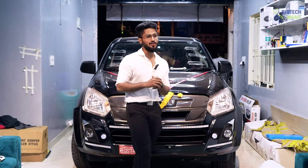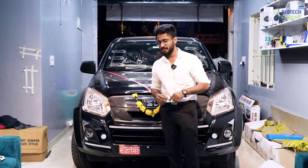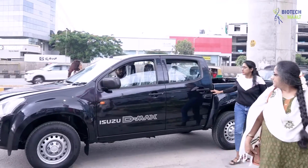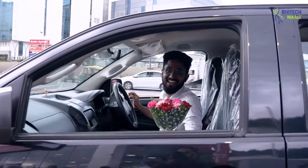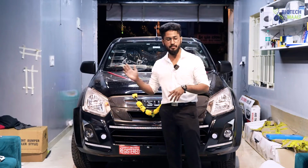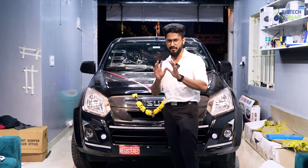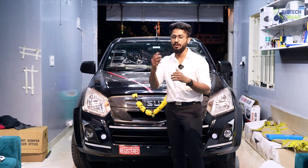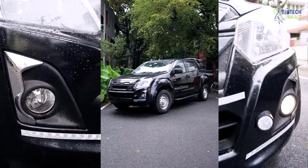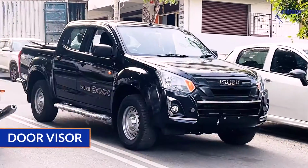Now, moving on to the accessories I'm adding on. There is a list of 8 to 10. This is a simple model, basically the first variant of Isuzu, which is the 4x2, so a lot of features are not there. I want to add more features and accessories because I like adding them to my car. The first one is the fog lamp, and the second one is the door visor.